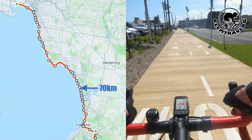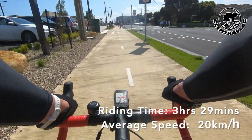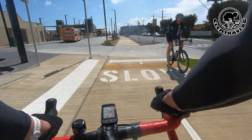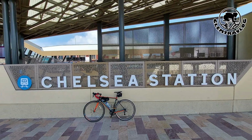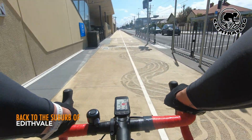Alright, completed 70 kilometers, use time 3 hours and 29 minutes, average speed 20. 30 more kilometers to go. So this is the Chelsea Railway Station, which the suburb Chelsea named after. Okay, passing Eddyville Station again.